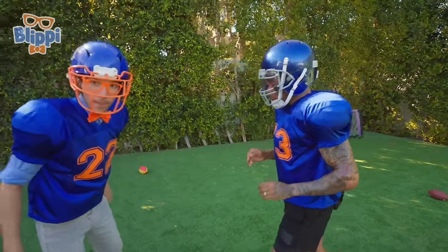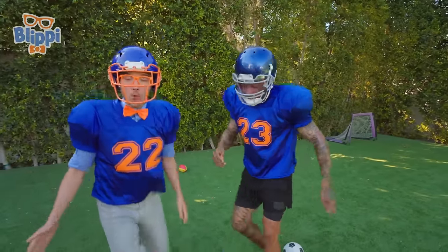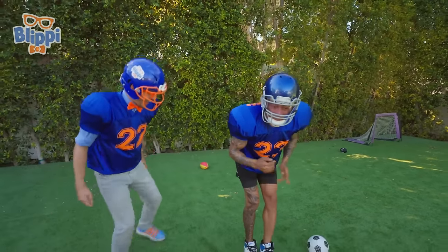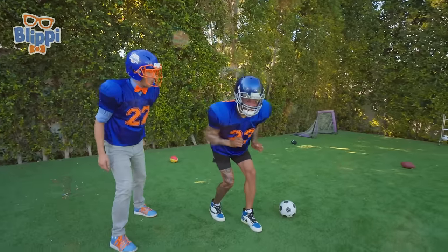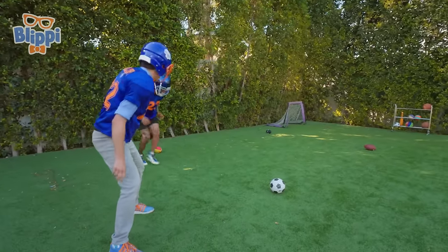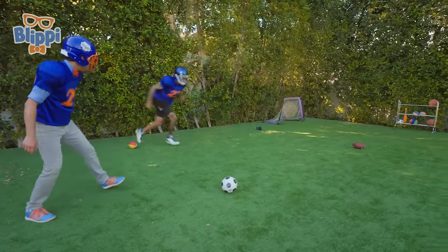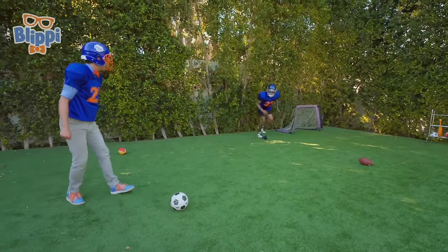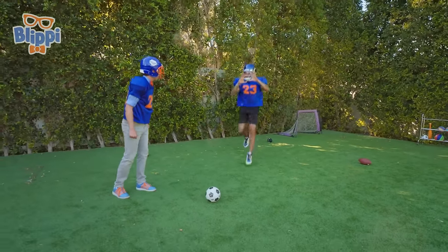Okay, the next drill we've got is called the X drill. Whoa, the X drill. Kind of like the letter. So this is when you're backpedaling and you're breaking on like a comeback route. So you backpedal, backpedal, backpedal. Plant here, run straight. Backpedal, backpedal, backpedal. Plant here, run straight, and I'm gonna throw you an interception.